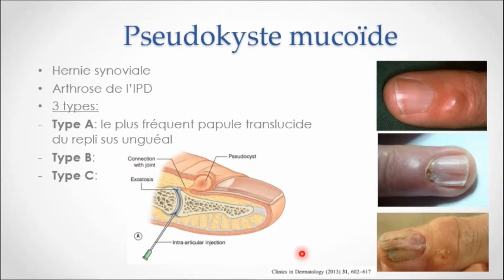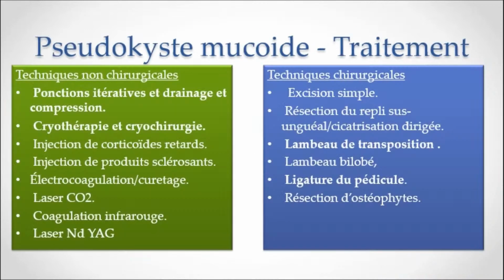I'm not diving into the details, but just to tell you that there are 3 subtypes. The type A here, very obvious. The type B, quite tricky, but you see the groove. And the type C, that is the trickiest, which is beneath the nail matrix. And many treatment options are available. And I think that iterative puncture and drainage of the myxoid pseudocyst is a reasonable alternative as a first line.